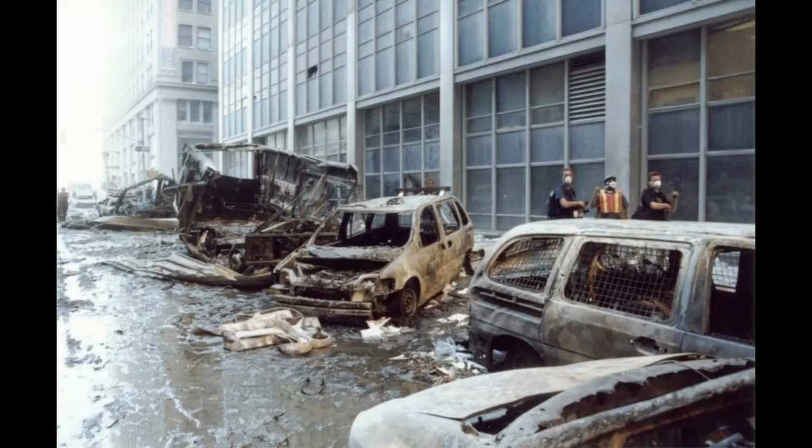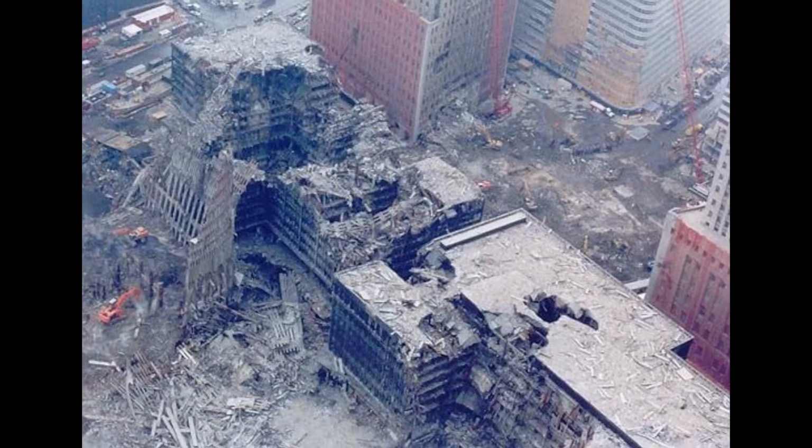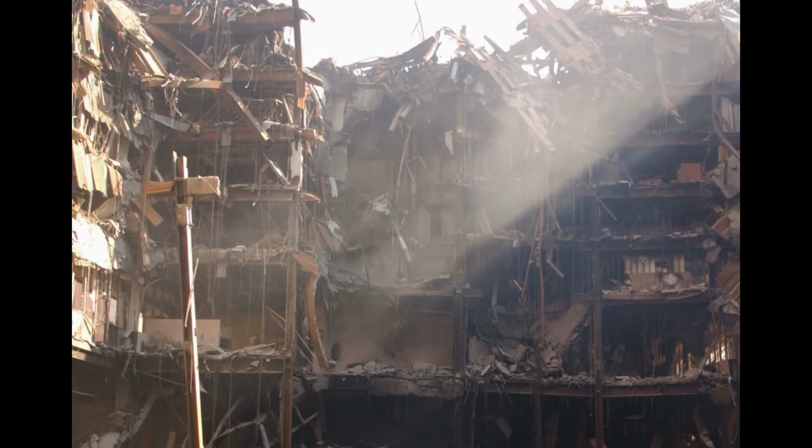Very sad, hard to see people's lives that are just basically in shambles. They're there as the victims see the damage firsthand. Really just unbelievable.